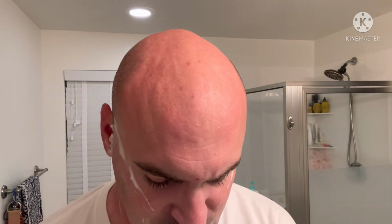Now the chin area is always hard. You know, I'm not gonna hold that against this blade. Right now, I think this thing is doing pretty well. Actually feels really smooth in a lot of places that are normally difficult. Corner of the mouth is always hard too. That's better. They're not bad at all.